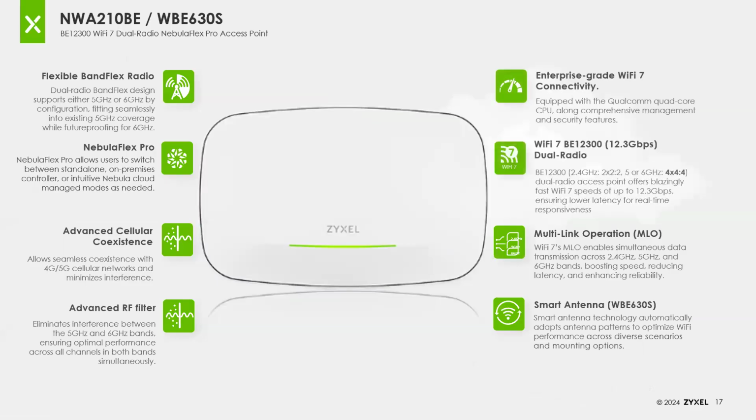So moving on from there, we are now talking about the NWA 210BE and the WBE 630S. So the primary difference between these and the ones on the previous slide, the 510 and the 110, is faster speeds, 12.3 gigabits per second on the Wi-Fi radio for wireless to wireless communication. And the way we're getting that faster speed is we're offering true 4x4 on the 5 or 6 gigahertz radio. So this would be a 4x4:4. So four sets of antennas, and you can use all four simultaneously.